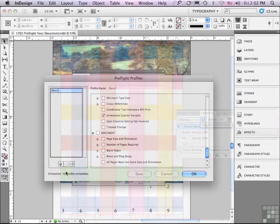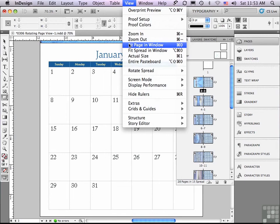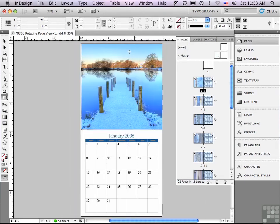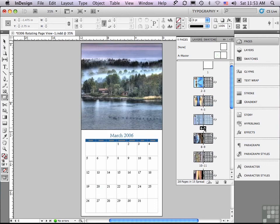And let's not forget output and printing. Creating amazing designs in a layout application is of little value without the ability to print and export the finished work with the utmost quality for both print and on-screen use. No matter what the destination of your layouts, InDesign lets you get there beautifully with features that will supercharge your workflow with speed and efficiency.